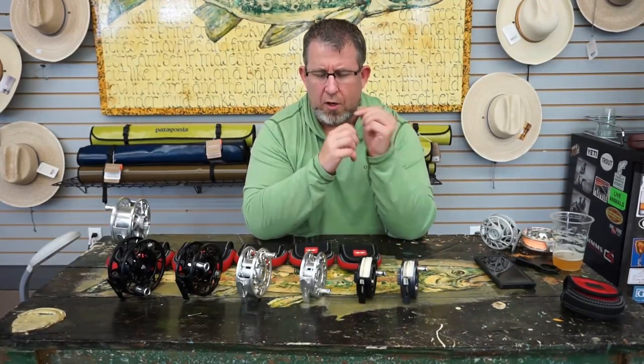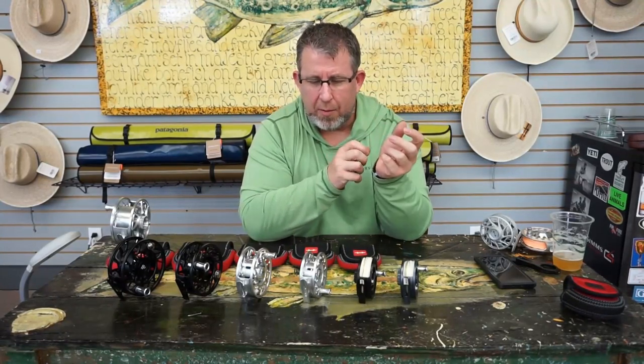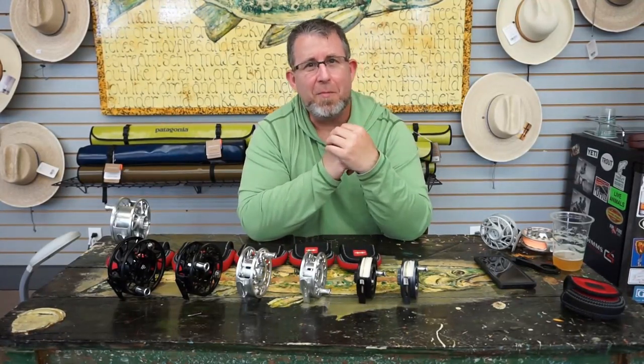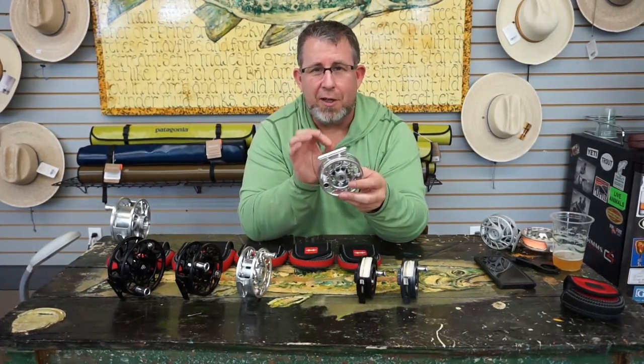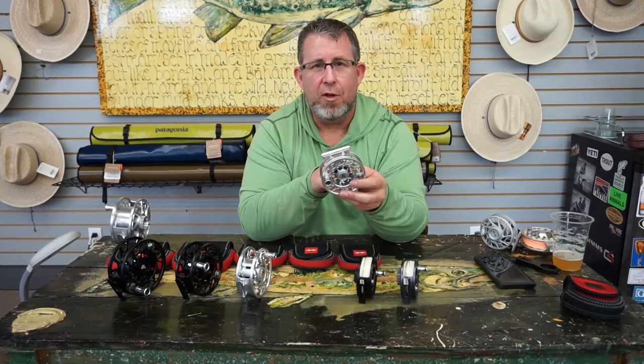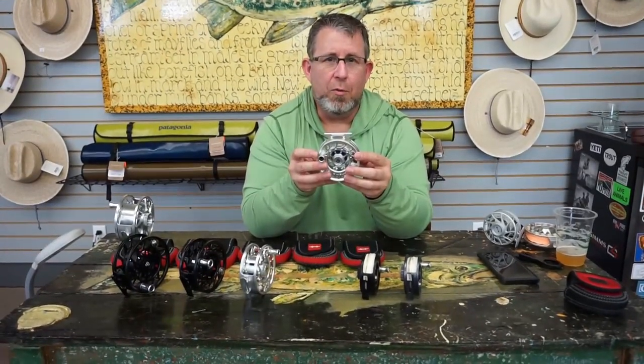Some of the other features are a bright dip finish over matte anodized, so you get something that's kind of blingy but still softly blingy. And then we've got a carbon filled drag material rather than the old Rulon, which equates to easier startup and just a smoother reel overall.